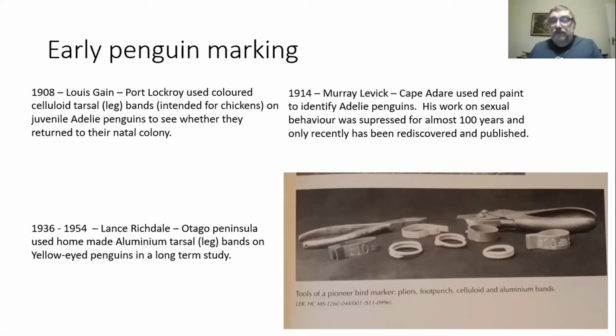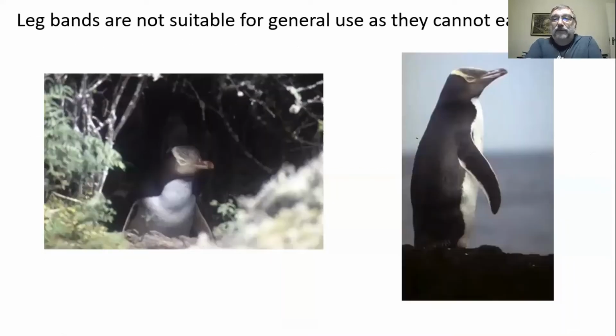He had both aluminium rings that were numbered and celluloid rings which were coloured, the celluloid rings being used on chicks to identify them. And these are all on legs. Now, there's a problem with that. Here are a couple of pictures of yellow-eyed penguins that I took some years ago, and what you can't see is their legs. So if he wanted to know which bird was in a nest, he actually had to go to the nest, put his hand in, pull the penguin out and look at its leg, and then put it back again.